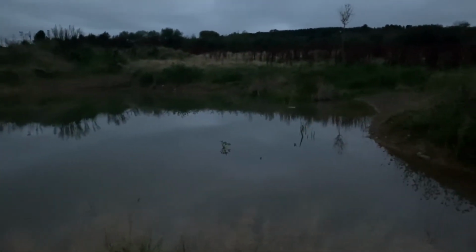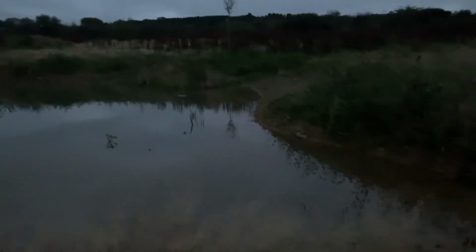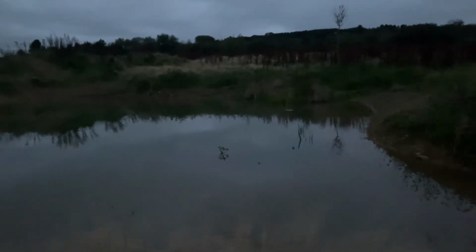It's a really magical place. You see all sorts of little tracks around the edges. At some point I'm going to try and find out what they are, because Lucy from Wild Awake would probably know if I can get her down.